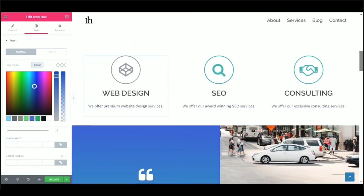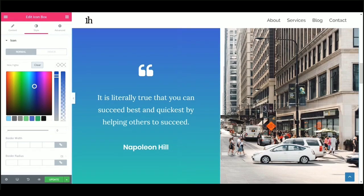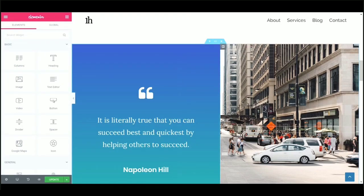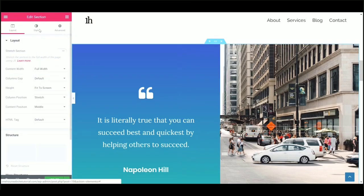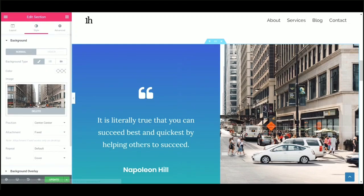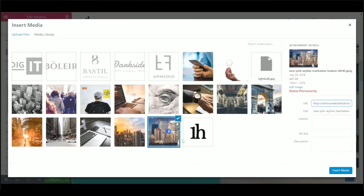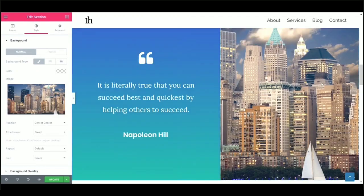Scrolling down, we've got our nice big quote section here. Again, very easy to edit. We just click in there. So how do we change this image here to whatever you guys would like? Well, you just hit edit section and then you go to style. And here's our picture. If we want to put in a different picture, just say you wanted to have this city here, we just hit insert media. And easy as that, we've got a new picture.